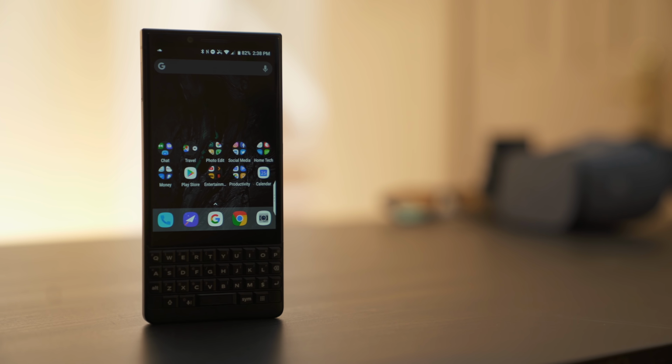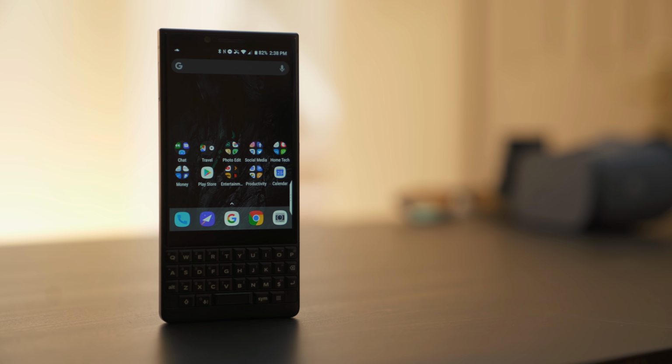I've been using this phone for a couple of weeks. There are some great things about this smartphone, but there's a few things that I just don't like.